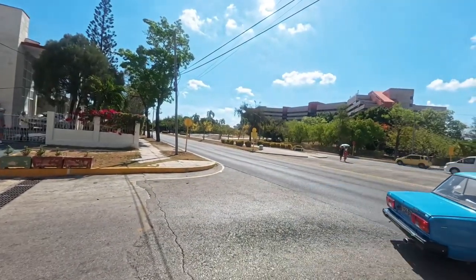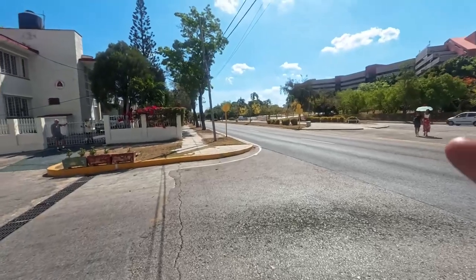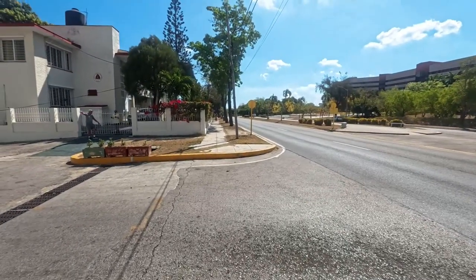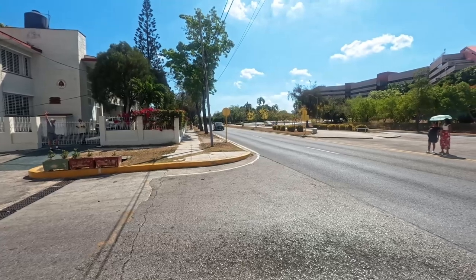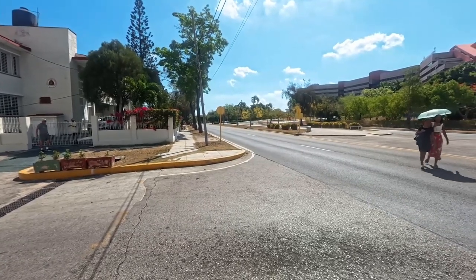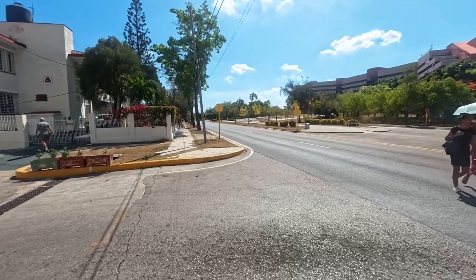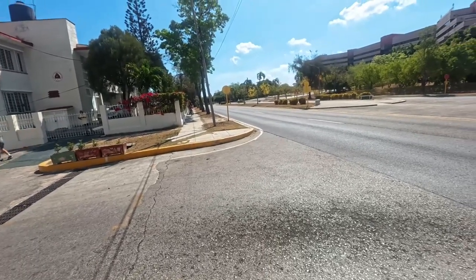La Quinta 76. If I go further down, walking that way to La 70, from there I could go to La 19, which is Playa. Over here is Miramar, but Playa is still the same area, but to be more precise, over there is, I'm gonna go there now actually, so I'll catch you guys there.